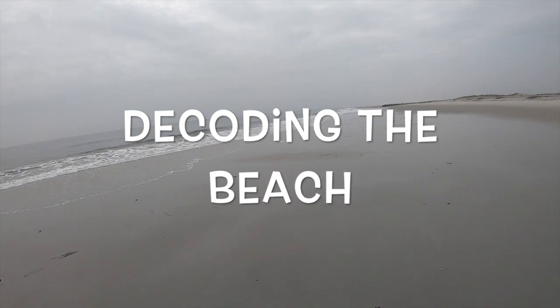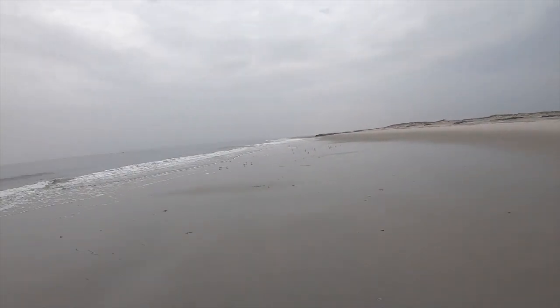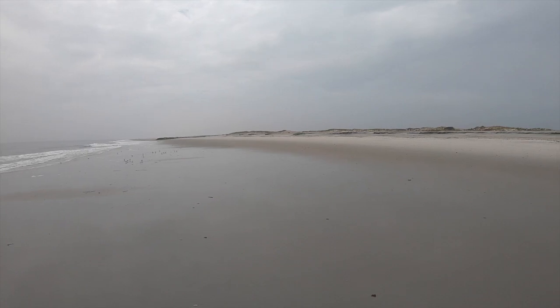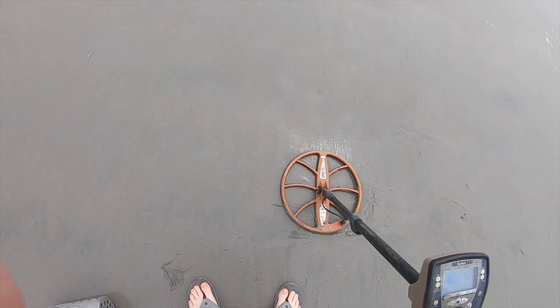So decoding the beach, where do you begin? I always start walking from shoreline back to the high tide line and back and forth and back and forth. Look at this graphic. So I make these V-shapes because I'm really not sure where the valuable objects are falling. In beach metal detecting, we're talking about objects that are getting constantly moved by the water. Now let's say I hit a patch, then I'm going to narrow up these shapes. All right.